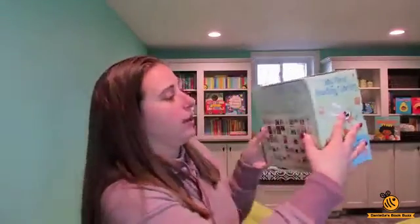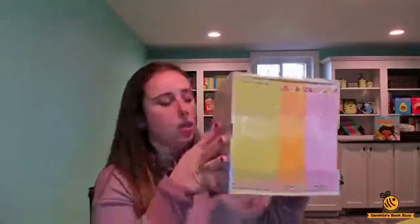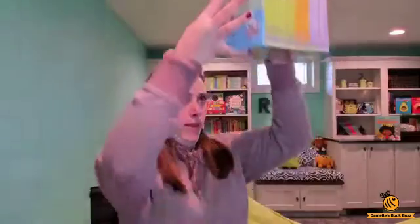So now my next thing that we're using with Mikey now, and he is loving this. This is to help kids learn how to read. This is My First Reading Library. Okay, so it has 50 books in it. I believe the set is $79.99 and has 50 books in it. So it's a really good price.